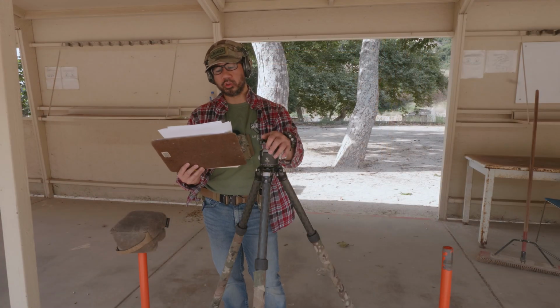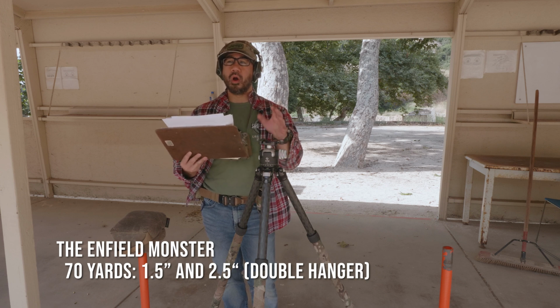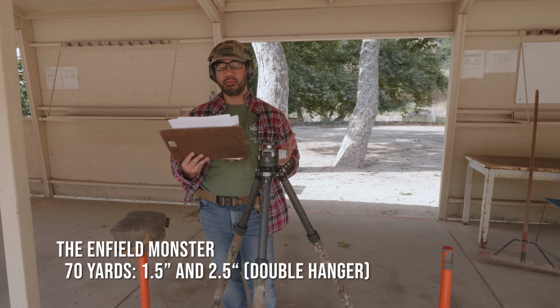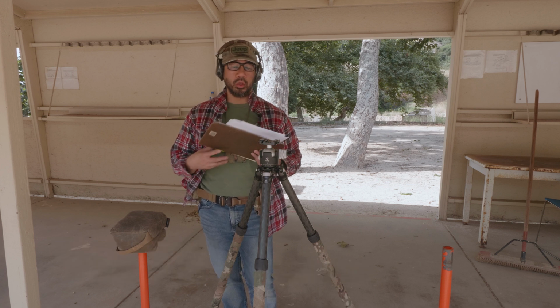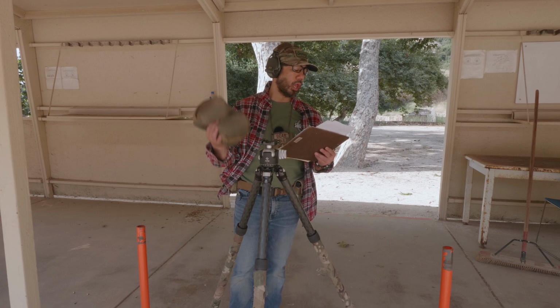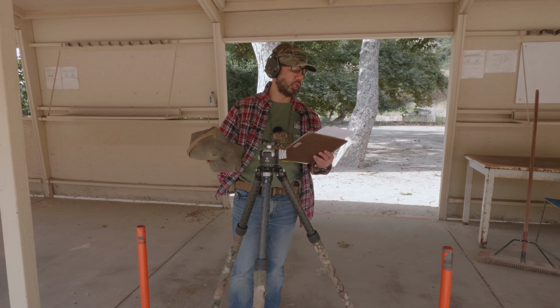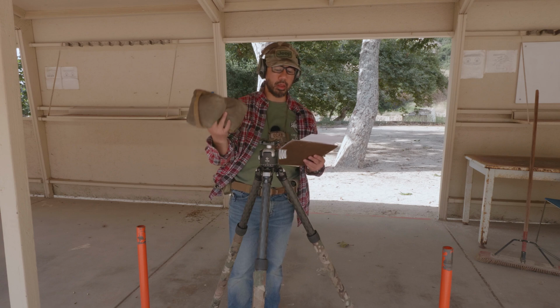Last stage of fire we're running through is called the Enfield Monster, 1/22 part-time, 10 rounds. We only have one single bank of targets at 70 yards. It's going to be the 1.5 and 2.5 inch on a double hanger. Restrictions are going to be one bag and your bipod only. And this will be a tripod stage. You're going to start standing, rifle and all gear in hand, mag in, action open.